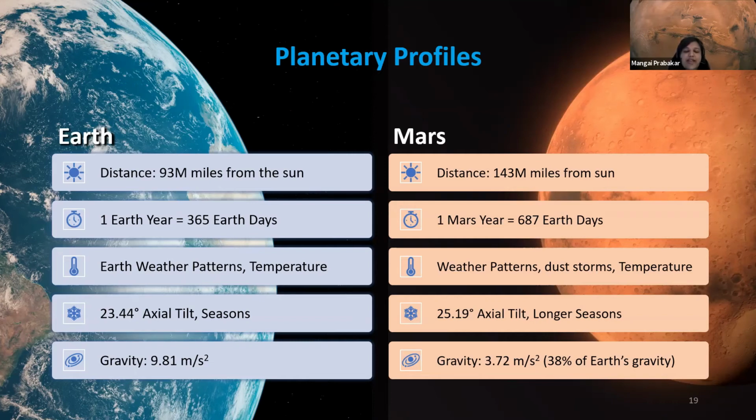But similar to the axial tilts, another commonality that we have is the polar caps. And these polar caps may reveal the planetary history of Mars. Both the northern and southern Martian ice caps change in size as the seasons change. And since we believe that the northern cap most likely has frozen water and the southern cap has carbon dioxide, we would most likely be utilizing resources from the northern polar cap.